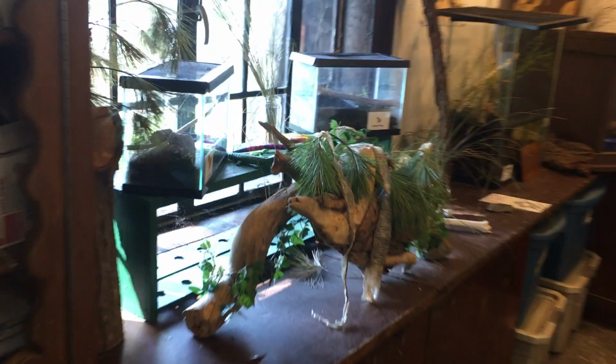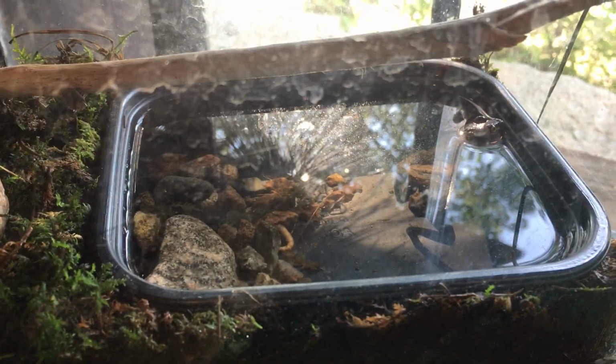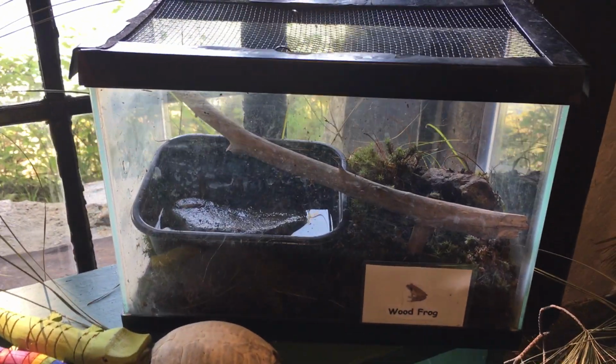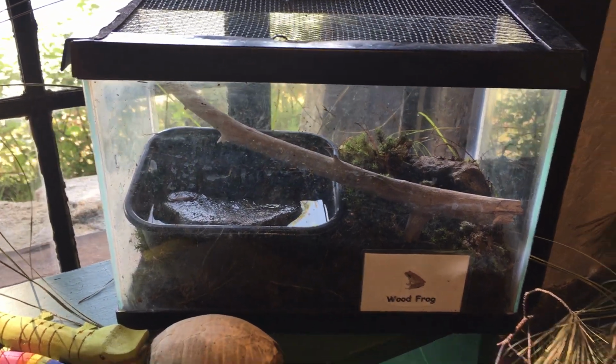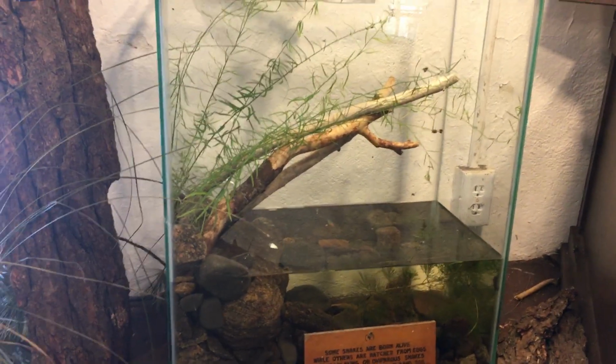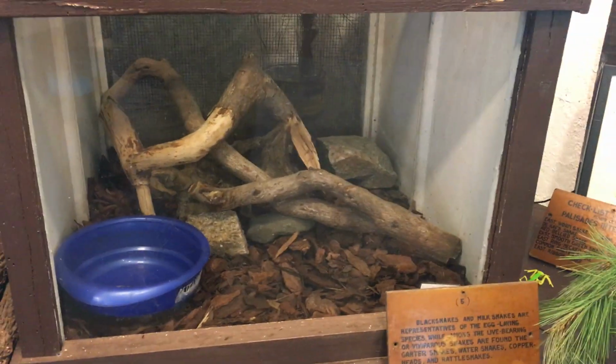Moving on, over here we have our baby bullfrog. He's really tiny because he's one of the tadpoles that actually transformed. And in this tank we have 3 tiny little wood frogs. This is our water snake exhibit, which is currently empty because, as I said, it's the end of the season and we're cleaning up. Here we had our black rat snake exhibit.